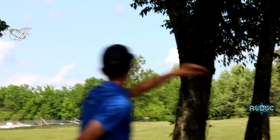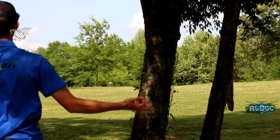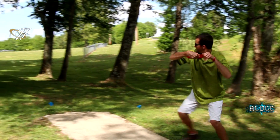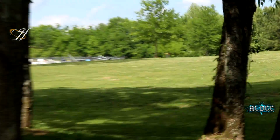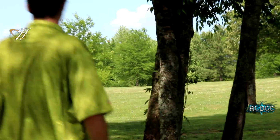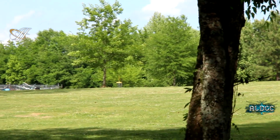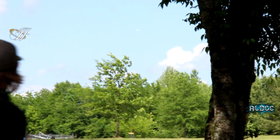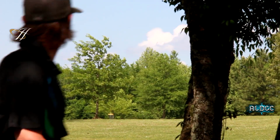Will opting for a roller. And apparently he got a bad bounce, but he is down the fairway. Matteo taking an air shot, Anheuser turnover. Doesn't flex out, but he's out there. Cam does the same thing, but booms it, puts it way up in the air. He's going to be way far out there.